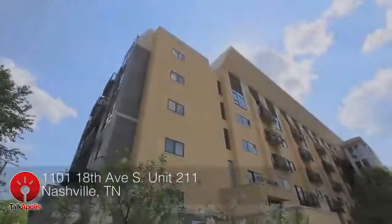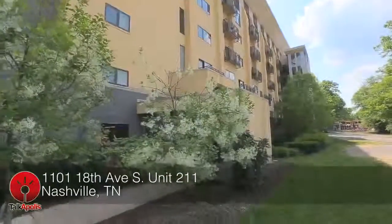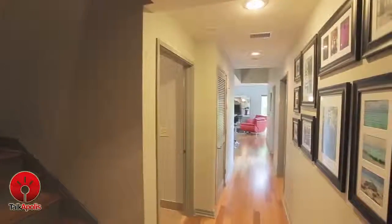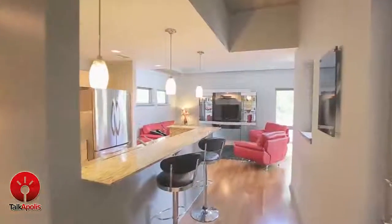But we're going to look at this fantastic Midtown property, which is 1101 18th Avenue South, Unit 211. If you could walk us through this property, Bob. Kane, this is 1101 18th Avenue. It is a beautiful mid-rise condominium unit built in 2007. There are 56 units in the building.